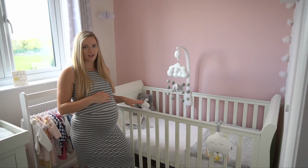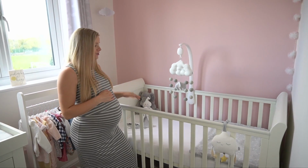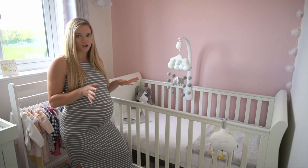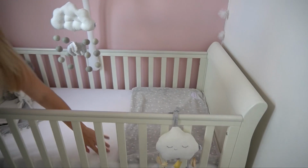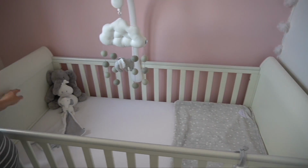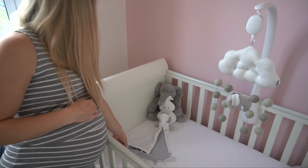Also worth mentioning that obviously she won't be in this room for at least kind of like 6 months, isn't it? So the bed's not exactly set up how it would be, or the cot, I should say. We've just put this really cute blanket in there that my mum got me for now, just because it looks cute with the grey and cloud theme.